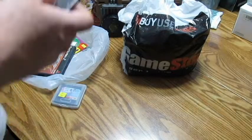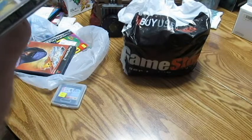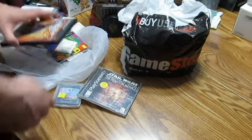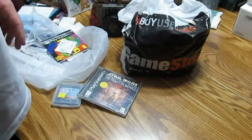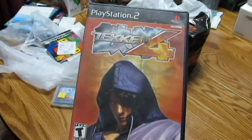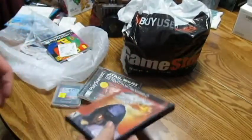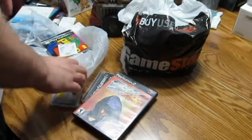Then for the PlayStation 1 for 99 cents, I got Star Wars Episode 1, The Phantom Menace. Another nice game to add to the collection. Then for $2.99, I picked up Tekken 4 for the PS2. And it comes complete as well. So again, another awesome game to add to the collection.